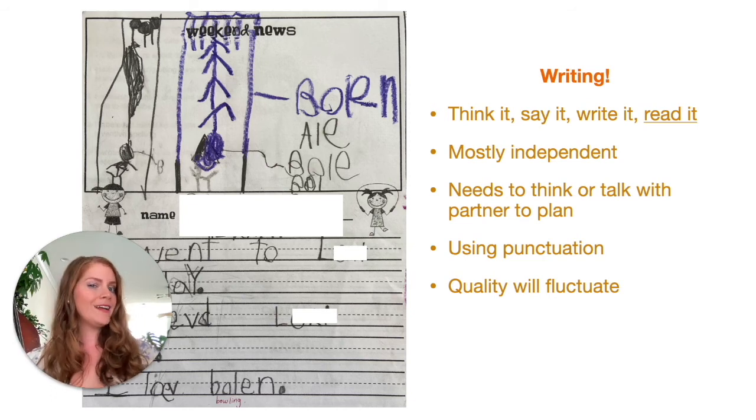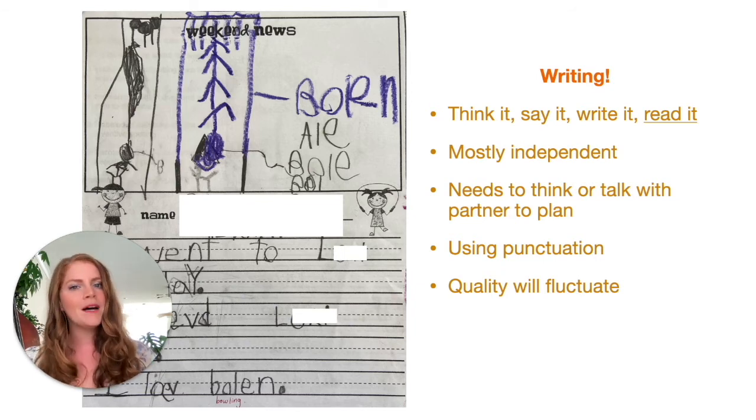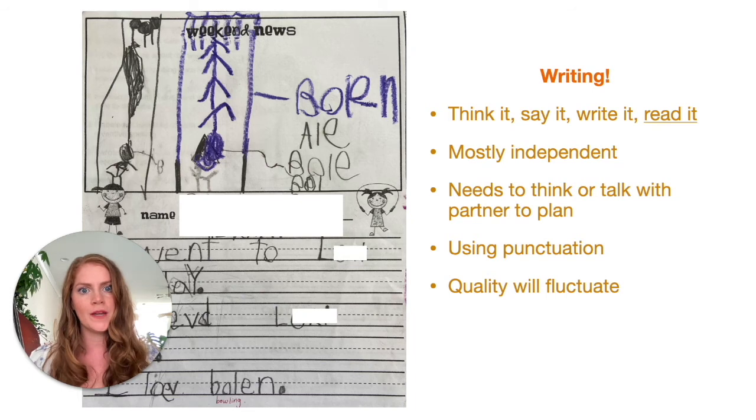So we're not quite at editing here. They'll need a lot of support when they read it back, but it is starting to get them to realize that the words they've put on paper say something. At this point, your child should be using punctuation, and they really enjoy learning about their options with a period, question mark, and exclamation point. So really let them be creative there with how they can end their sentences.